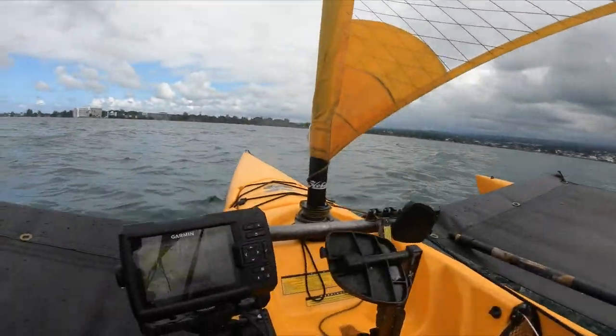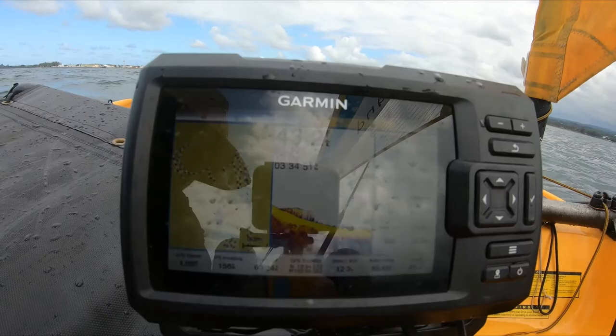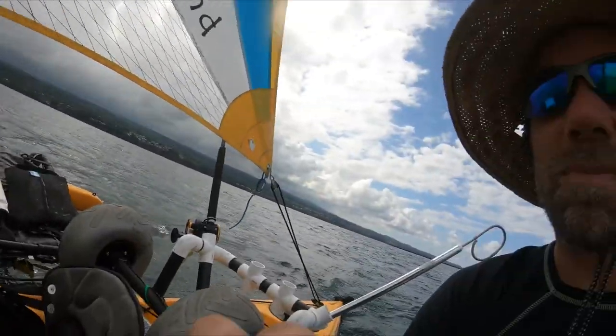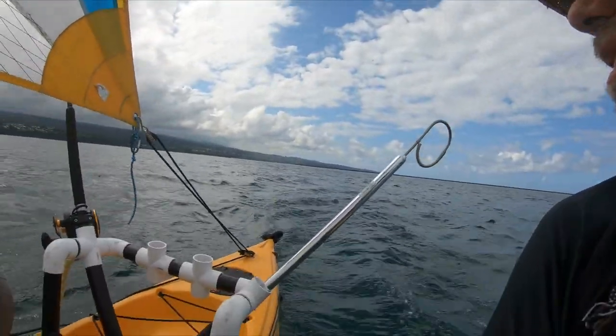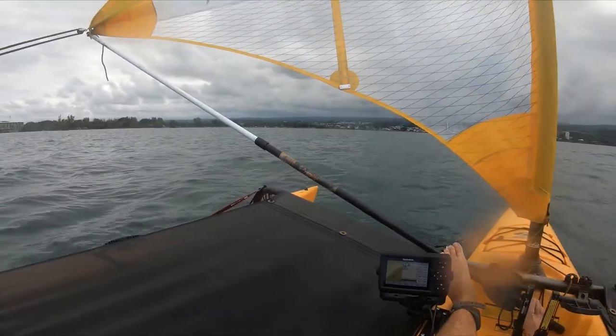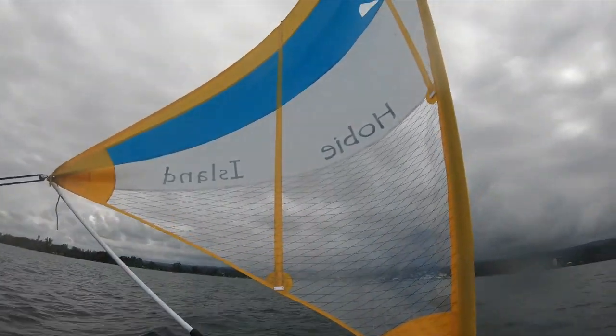Never seen much for fish. Water's like 82 degrees or something. Huh? It's warm. Like a bathtub out here. This is what I call my broomstick downwind. Downwind sailing.